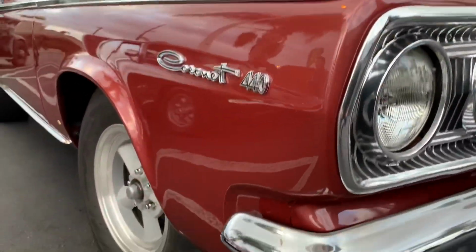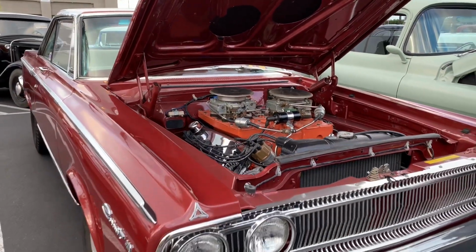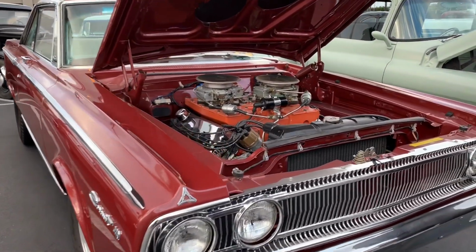Anyway, I found this out in Arizona. It was just a bare shell, no rust, no interior, no trim, just a shell, but so rust-free and clean that you've got to do something with it. I said, the heck, I'm taking it, man. I brought it back here and restored it.